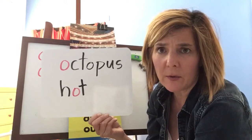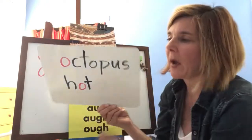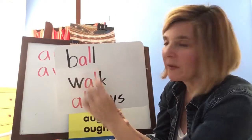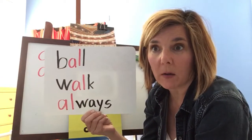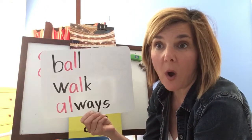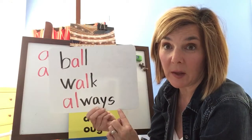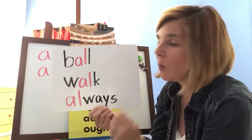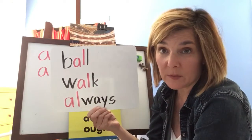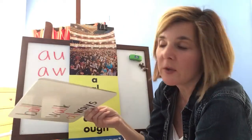Let me show you another way that we can spell that sound ah that you've already practiced. You've practiced AL before, like in the word ball. And you've practiced AL before, like in the word walk. And remember when this word was a sight word and you had to spell it on your test? Always. AL is a sound spelling for ah that you've already practiced. Okay, that's review for you.